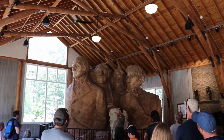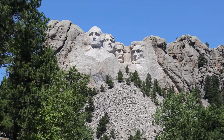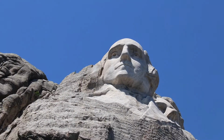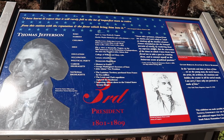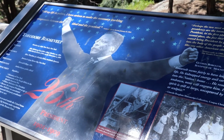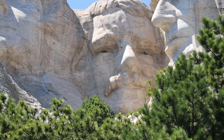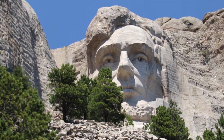The original design was to depict the presidents from head to waist, but ultimately funding ran out, so the heads were only completed. The chosen presidents represent the following: nation's birth, George Washington, our first president, whose monument was dedicated in 1930. Growth, Thomas Jefferson, our third president, dedicated in 1936. Development, Theodore Roosevelt, our 26th president, dedicated in 1939. And preservation, Abraham Lincoln, our 16th president, dedicated in 1937.